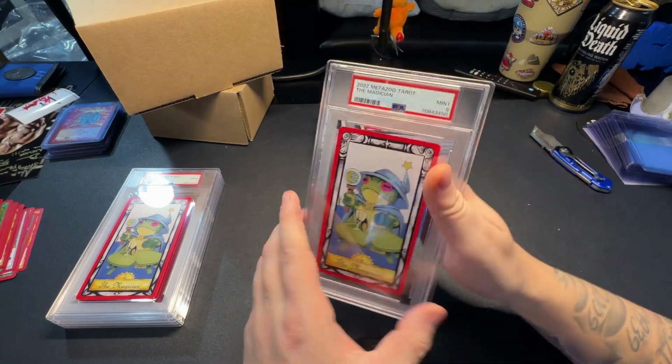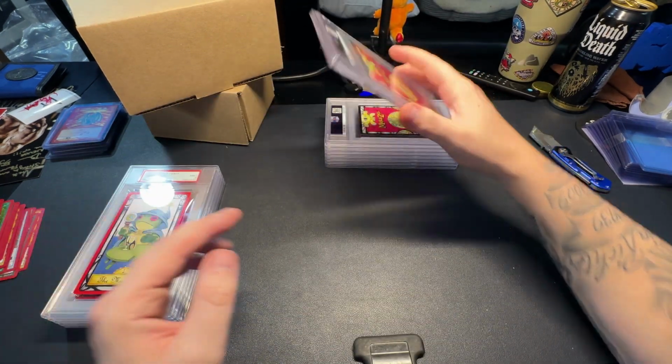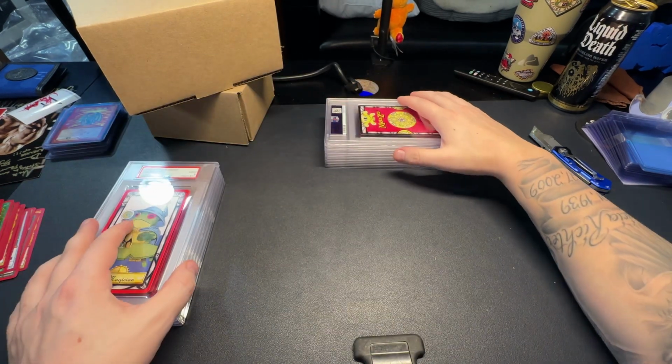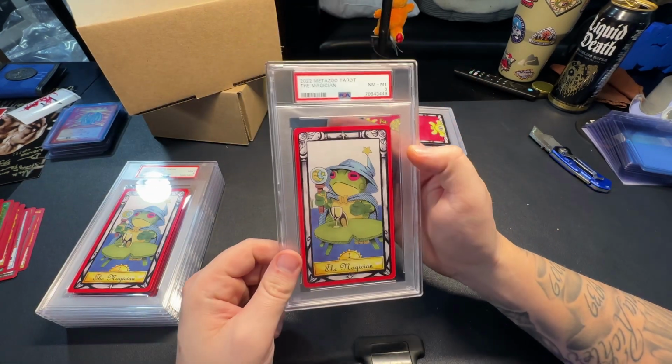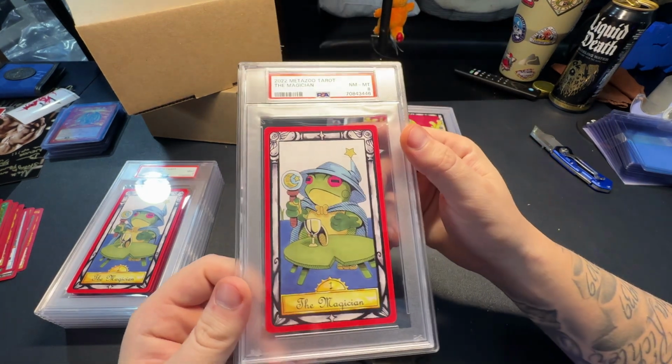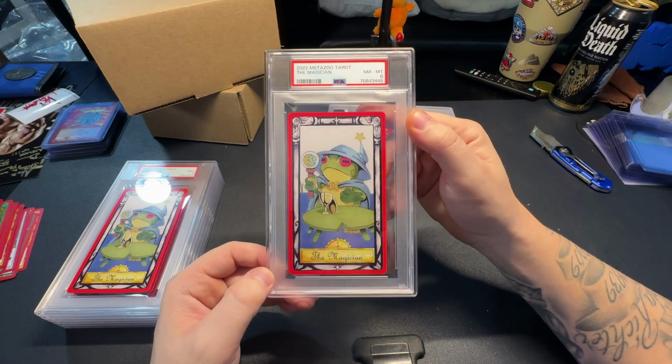That one I actually ended up grading individually, because I thought it did qualify as an oversized card. Then I measured these and realized they fit within the submission limits for bulk. Actually, this one got an 8. Oh, what do you know? Look how far off to the left they are.